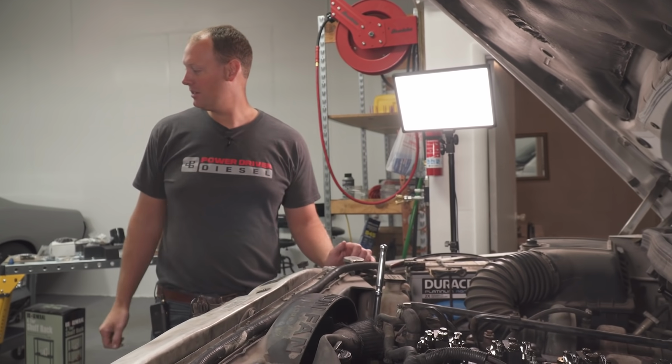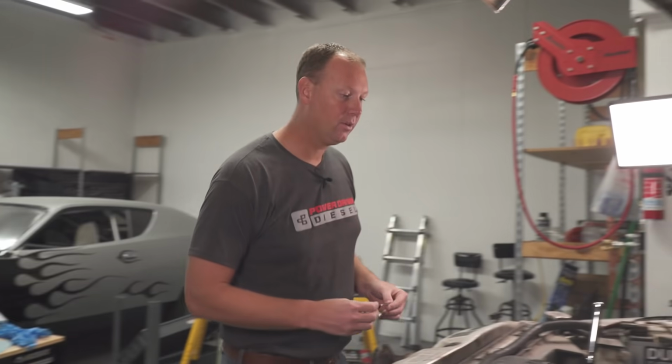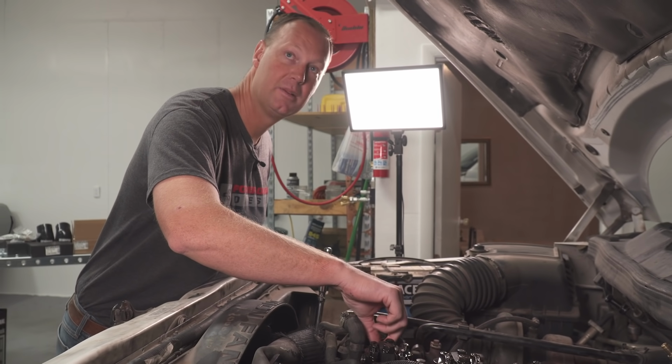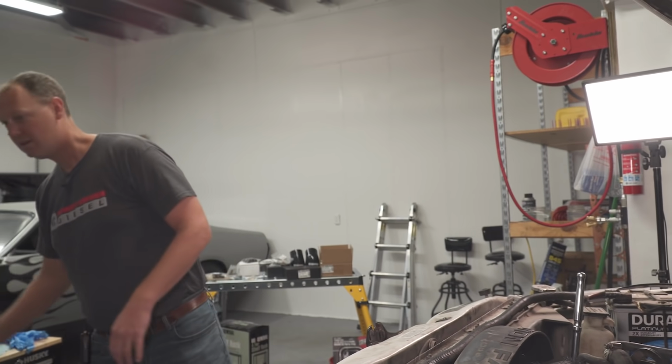If you're nervous and you want to verify, find something skinny to poke down the hole. You'll be able to feel that piston. There it is. I've hit the piston. So I know that this is top dead center, so now the valves will sit right on top of that. So let's pull that.